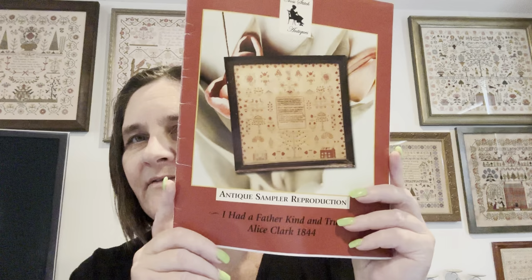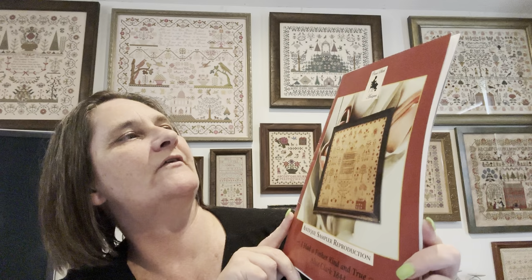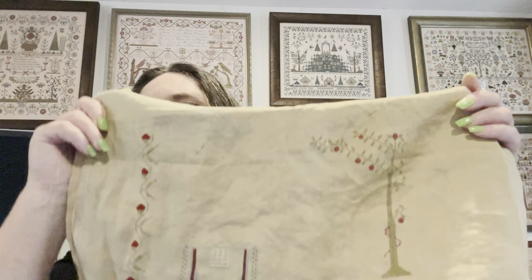Okay, so this is one of my stash sampler starts for August and September. Now it definitely hadn't come out for a little while. And that is I Had a Father Kind and True, the antique sampler reproduction from Crossstitch Antiques. She's a big girl. Now she is being stitched on 46 count. Slide that back in there. Using the 103s, and this is where I got to.